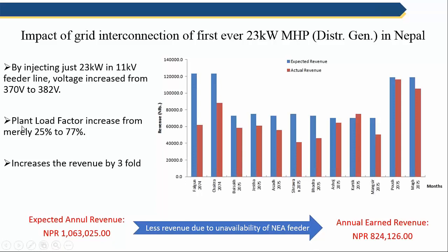And the most important thing is that with the standalone micro hydro system, the plant load factor was just 25%. With the grid-connected system, the plant load factor increases to 77%. That is the biggest impact we have seen, and that means revenue increases threefold. Expected revenue is plotted in the green bar, and actual revenue is in red.